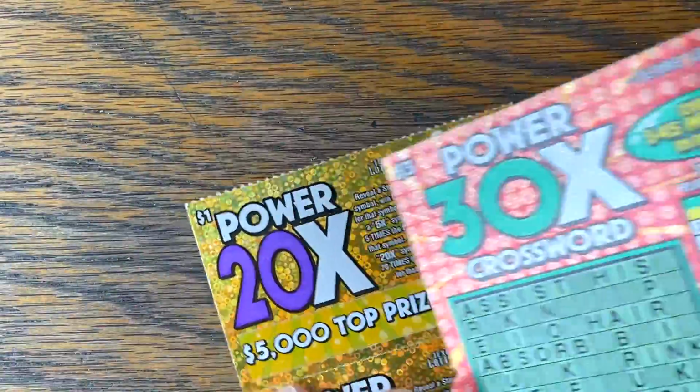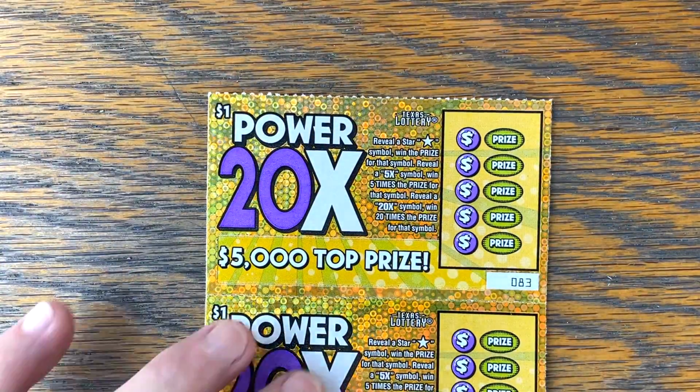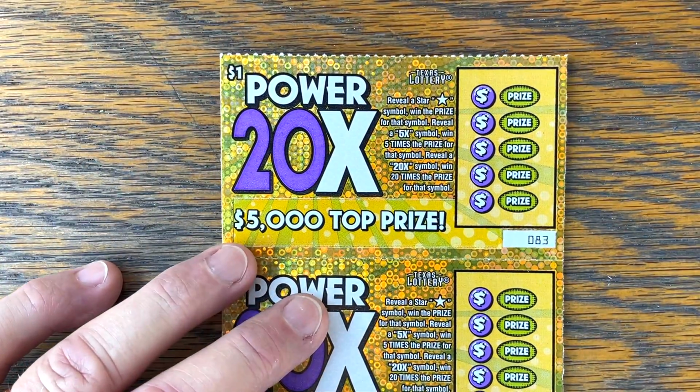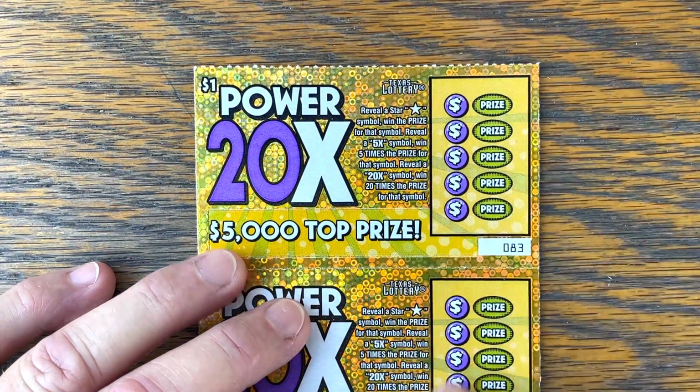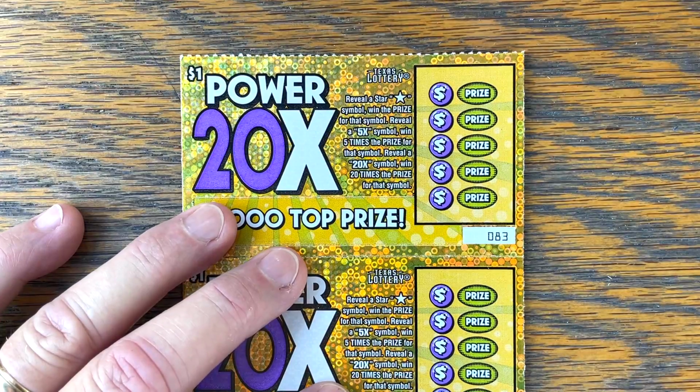We're going to start off with five of the $1 power 20 times. So we have $174 in tickets in total. Let's see if we can't start the day off with a nice big win on power 20 times. Looking for a star, five or 20 times symbol. Haven't played this ticket in a while, I don't think. All right.